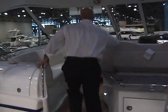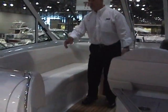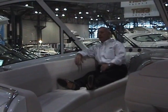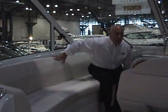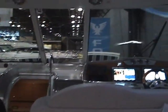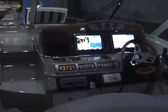As we move forward, you have a huge sun lounge here. You can see you could put 2 people on this lounge facing each other. Plenty of room. Sit sideways. Another thing that people seem to love about this 45 is the ability to put 2 people at the helm.